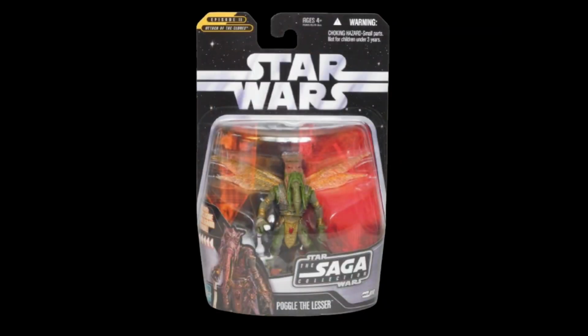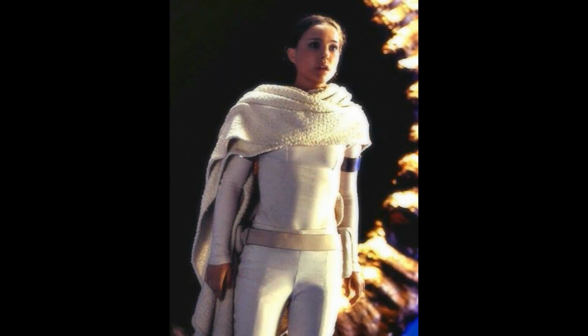Now, the last time we got a Poggle the Lesser figure from Hasbro was in the 2006 Saga Collection line. It's an okay figure. I don't think they got the paint apps correct. And so I think it is time for a more accurate, updated version of Poggle the Lesser in the vintage collection.